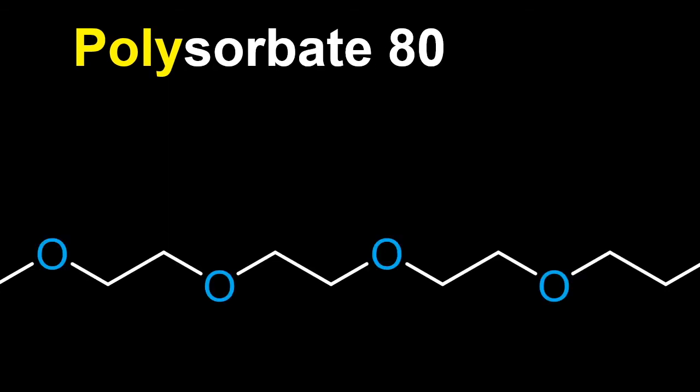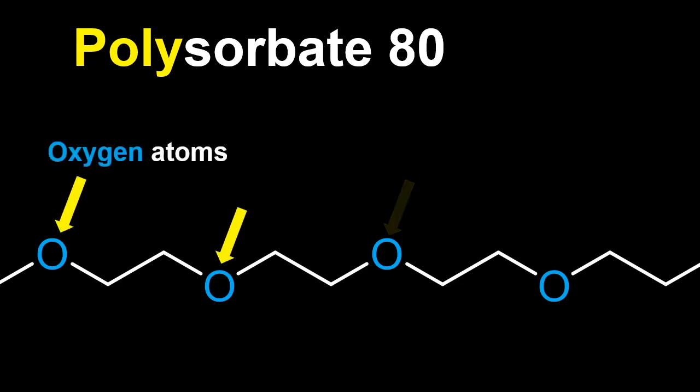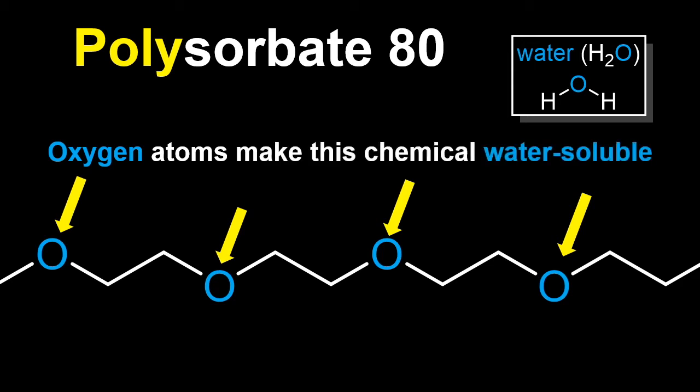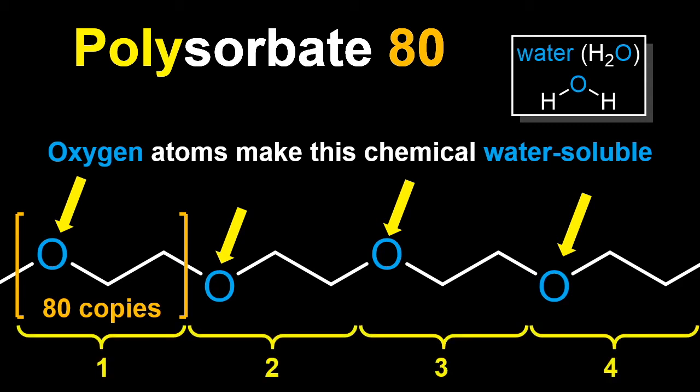Polysorbate 80 is different from the polymers used to make plastics because it has almost as many oxygen atoms as carbon atoms. The oxygen atoms make polysorbate more like water, since water also contains oxygen. Since they are similar, they will mix with each other, and polysorbate will dissolve in water, unlike most other polymers. The number 80 tells us that polysorbate 80 has 80 copies of the piece shown in brackets. Only 4 copies fit on this screen, so the molecule must be pretty large.